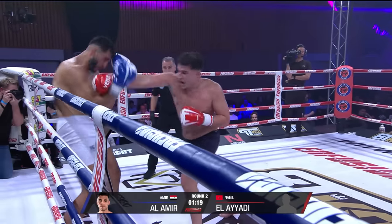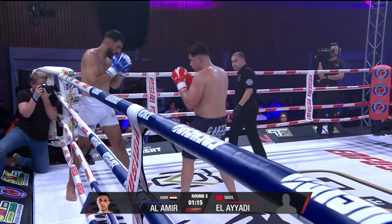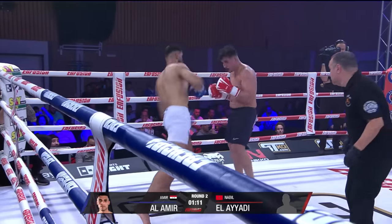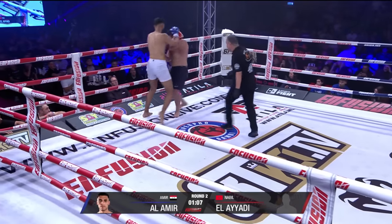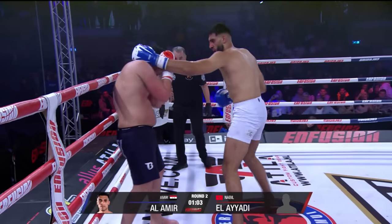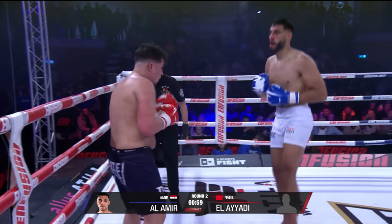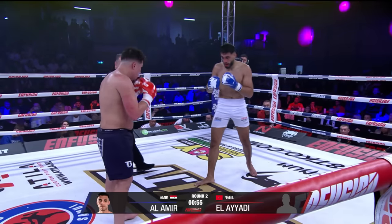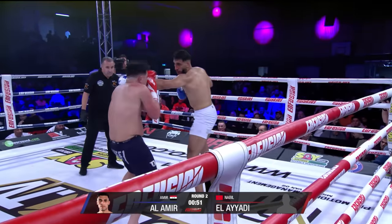Throws that jumping scissors knee. Honestly, hearing these shots sink in. Left uppercut, right hand, left uppercut lands again. Pushes Ayyadi back to the ropes. It's a standing punch bag at the moment. So much punishment.